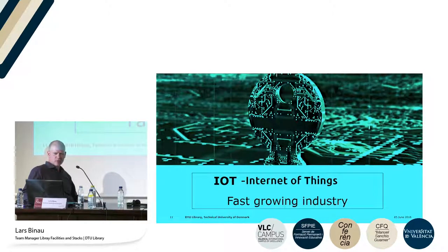And when we started to think about installing all these sensors, we also became aware of the Internet of Things and how this is going to grow exponentially. It's going to be a huge industry, just like VR and augmented reality. So we figured, okay, this is definitely something we want to support, and we want to support our students in this case.